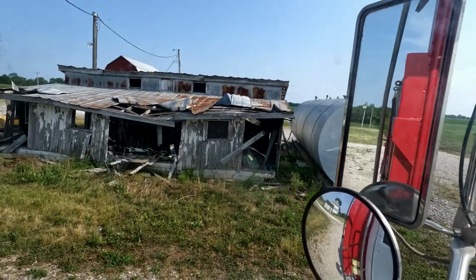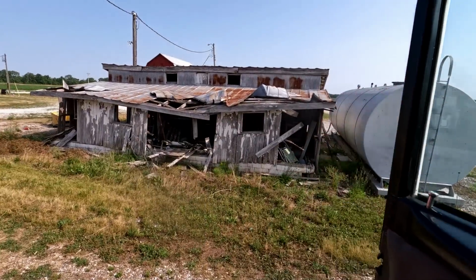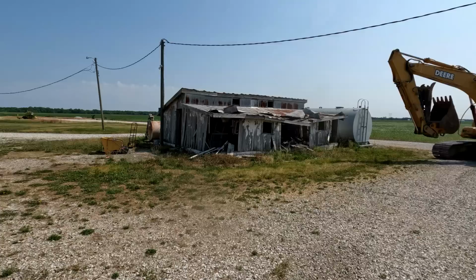Take a dump truck over. Do a little demolition today. Made it. That shed's going to go bye-bye. As you can see, it's seen better days.